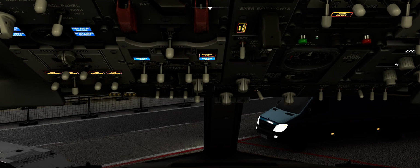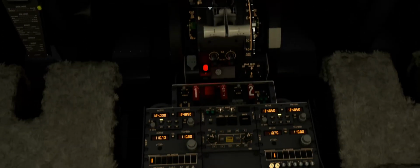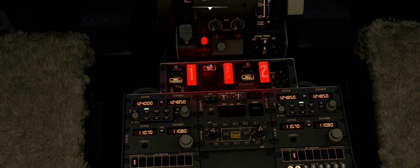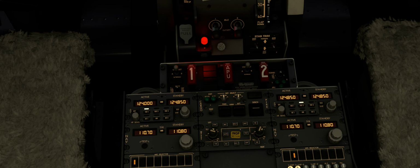So APU available, APU on bus, that's perfect, and we perform the fire test, and as you can see we have wheel well fire. It's because the wheel well is an AC detection loop. Okay, so it's AC current detection loop. So that's why once we start the APU, we have to perform the test once again.